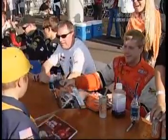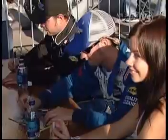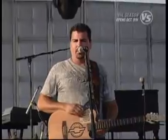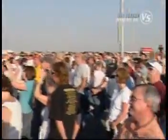Always great spectacle here when we come to race at Iowa Speedway. The fans turn out in droves. Big autograph session earlier. Woody Howard, Clay Rogers among the drivers on hand, and Jason Brown for the pre-race concert for the fans. Country star Phil Vassar will be on stage following the checkers tonight.